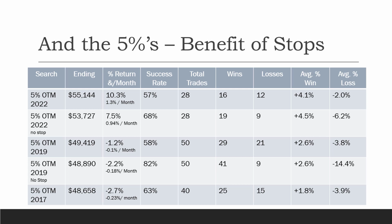Taking out the stop for 2022 still resulted in a positive return of 7.5%, around 0.94 per month. Success rate increased to 68%. The average win moved up to 4.5%, but the average losses tripled to minus 6.2%. That's why the end profit was lower using a stop versus not using a stop.